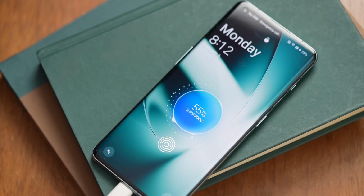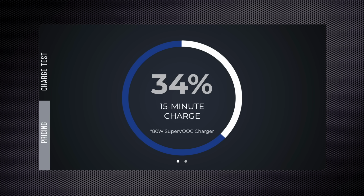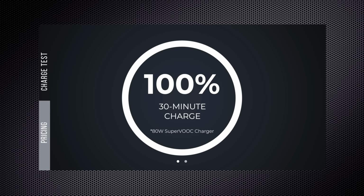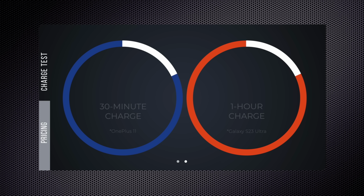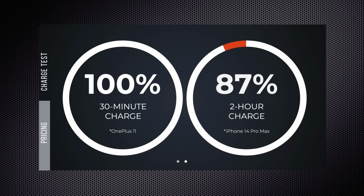With 80-watt SuperVOOC charging and dual-cell batteries, from empty, I got to 50% in 15 minutes. A full charge took only 30 minutes, though OnePlus claims 27. Regardless, these times are super impressive. For a full charge, the S23 Ultra takes an hour, the Pixel 7 Pro an hour and 40, and the iPhone 14 Pro Max a full 2 hours.